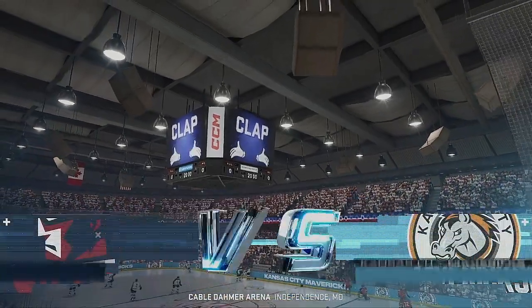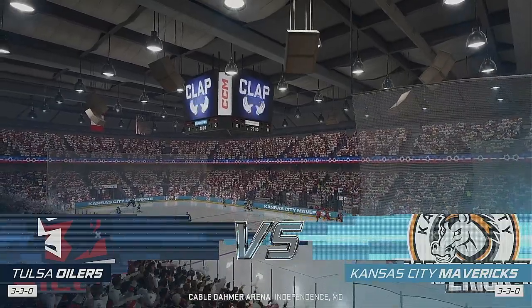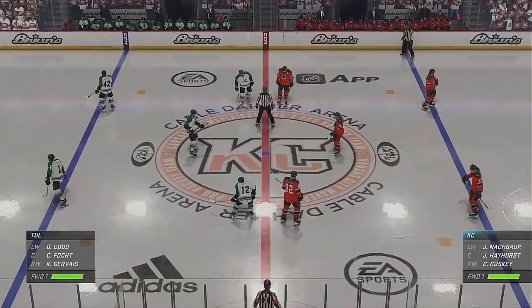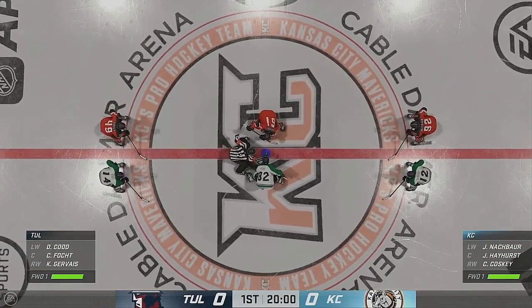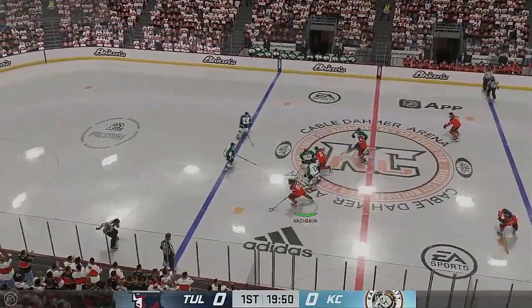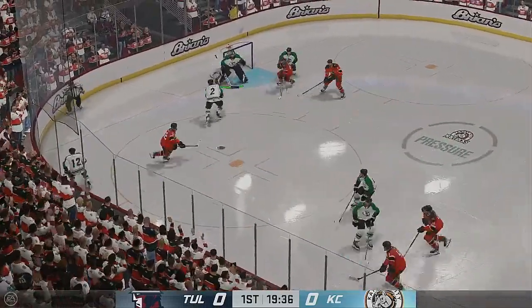Team will go home. It's game seven, and it's happening next here on EA Sports. Both teams are lined up, and we are set to get things going. You can feel the intensity of this one. Total playoff atmosphere. We're underway.